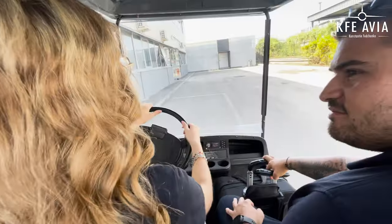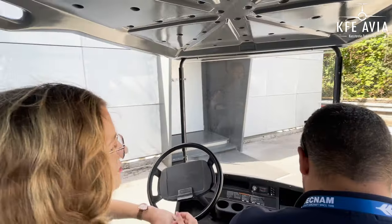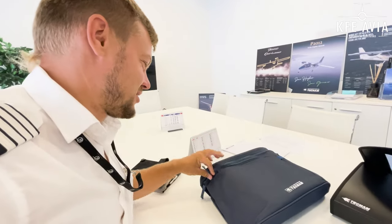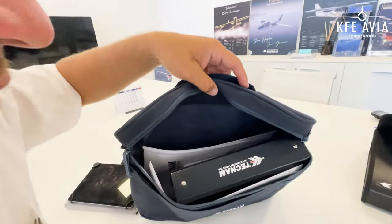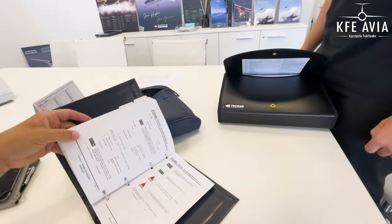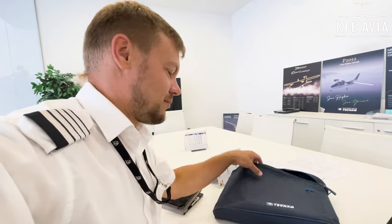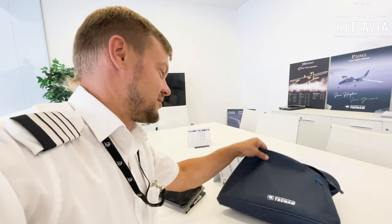Buongiorno. Grazie mille. Paperwork check, the pilot's bag, which contains pens, logbooks, the manuals, aircraft flight manual. Yeah, I had an electronic version, but just to double check that the serial number and everything is correct.